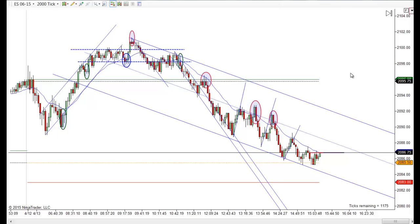A really slow day. In the end, I believe we spent most of the day in this two-tiered downward channel. There wasn't much happening until maybe just after 11 o'clock. Maybe it didn't crank up until the afternoon, and there were a couple of decent trades late in the afternoon. But for the most part, there just wasn't any volatility or any movement early on.